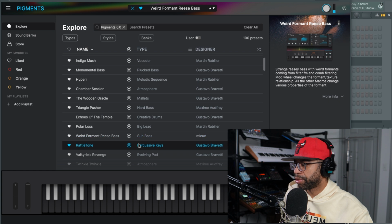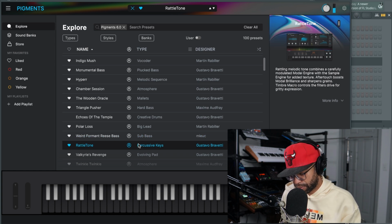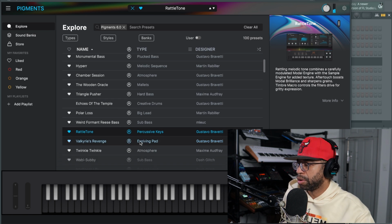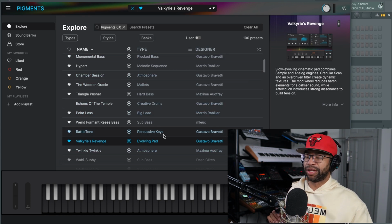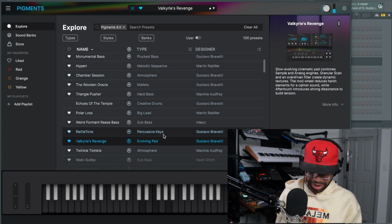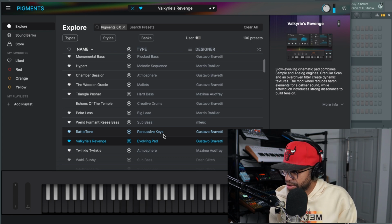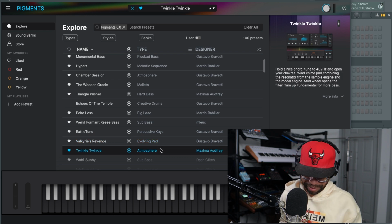You know what I'm saying? Percussive keys here. See what I'm saying? Like, this is just going down all the sounds, not skipping nothing. I was like, I'm liking all these. Fire.